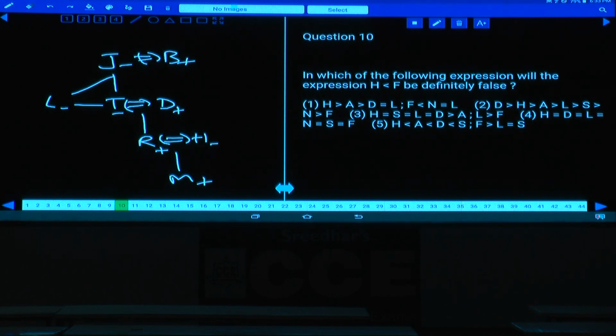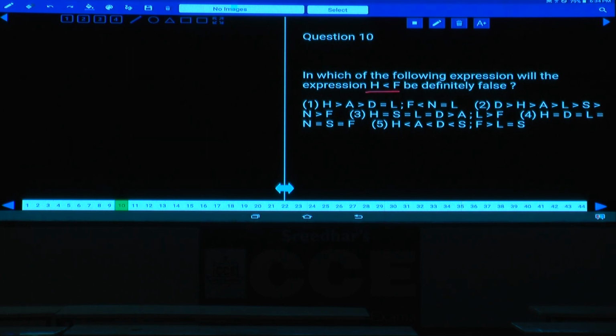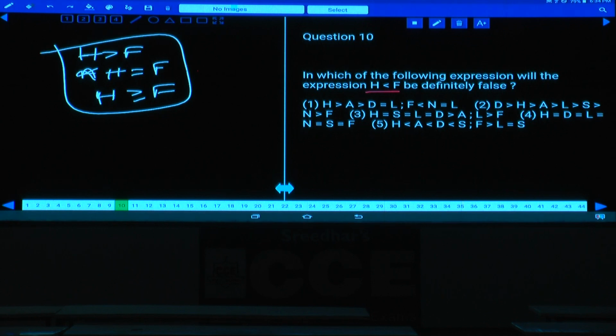Then question number 10, H lesser than F must be definitely false. In order to prove H lesser than F false, what is the thing which you are supposed to prove? If you prove H greater than F, then also H lesser than F will be false or not? If you prove H equals to F, then also H lesser than F is false. Or if you prove H is either greater than or equals to F, then also it will be false. In any one of these 3 cases, H lesser than F is always false.